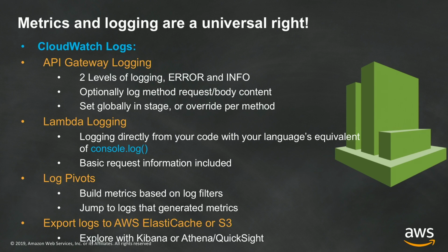We also have logging directly integrated with AWS Lambda. So you can automatically get the logs in the CloudWatch logs by using console.log or any other log equivalent in whatever language you are using for your Lambda function. Some of the basic information is automatically provided when you are using CloudWatch logs for your Lambda function, but you can log anything, like you use printf in any programming language, or you can write any commands as you use for your different programming model.